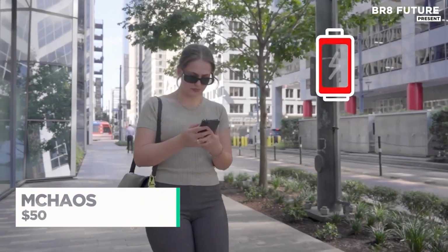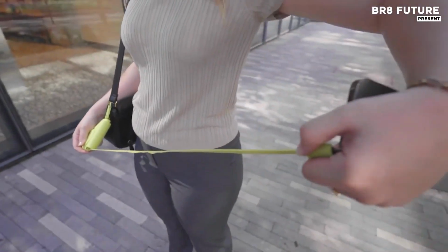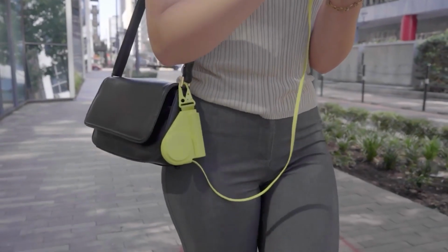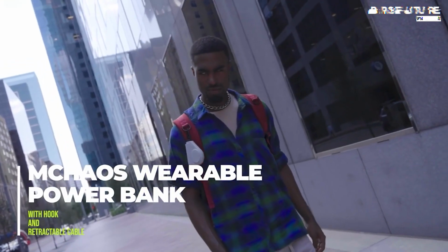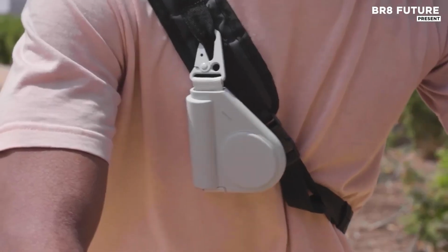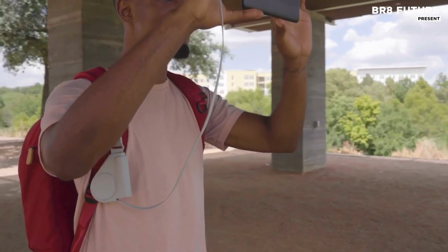The mChaos wearable power bank stands out as an ideal travel companion, designed to keep your devices powered up while on the move. Equipped with a built-in Type-C retractable cable, this compact power bank ensures convenience and efficiency, eliminating the hassle of tangled cords. Whether you're traveling, commuting, or just out for the day, it provides an uninterrupted charging experience for your iPhone 15 and other devices.